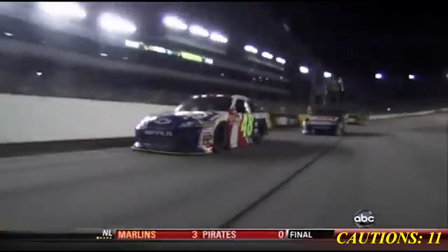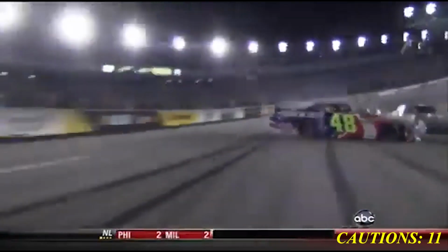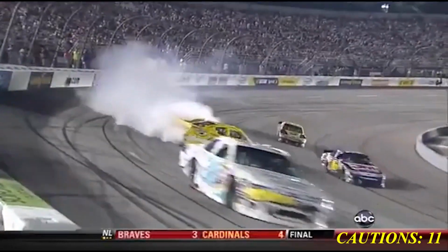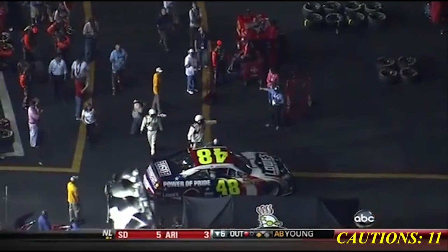Oh, this will be an interesting picture. All clear. Not quite. The throttle could have hung. So, Newton's law, an action and an equal and opposite reaction. There it is, if I have my high school science right.